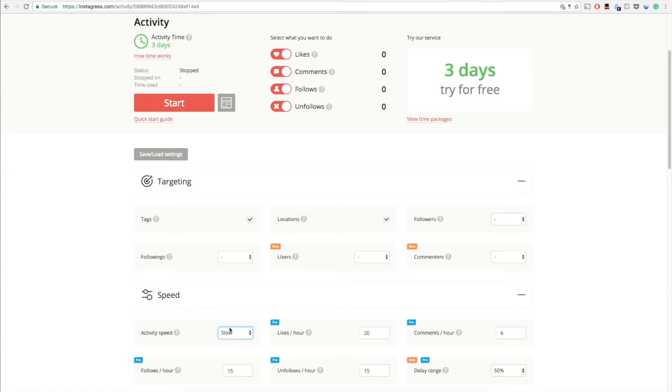So you can do the math and kind of estimate where you'll be in months or weeks to come. That's really cool. When you have your account automated like this, you can guesstimate where your following is going to be a month from now, 2 months from now. If you have like 1,000 followers now, at that rate you would have like 3,000 to 4,000 followers in the next month. So it's really cool. You can automate everything through this, and that's pretty much it on Instagress's end.